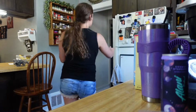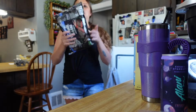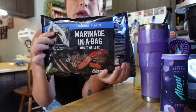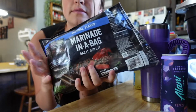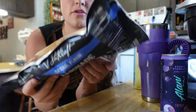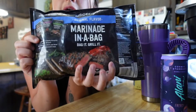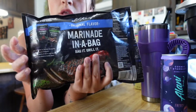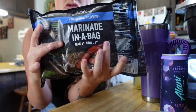And then I was gonna show you guys while I have you on here that for supper tonight, we are gonna have pork chops, and they're marinating. I put them in yesterday in this bag, so they've been marinating all night. I've shared this marinade before, but I highly recommend it. You can get it right at Walmart. It's just marinade in a bag, and the original flavor is extremely good.